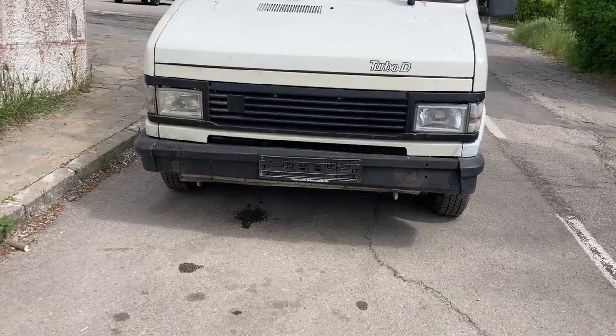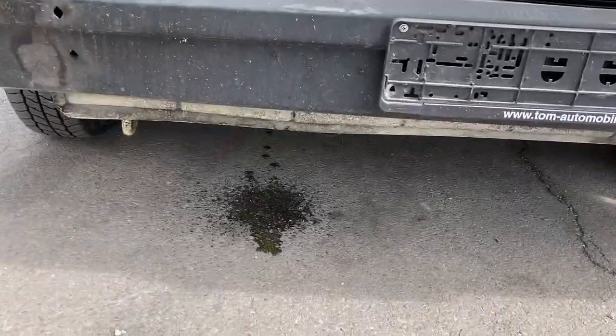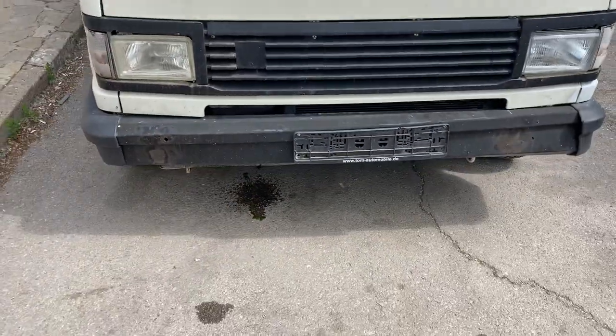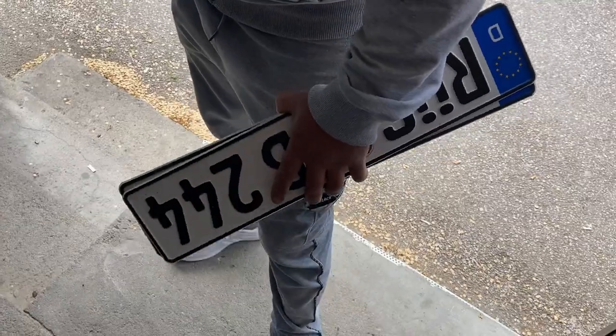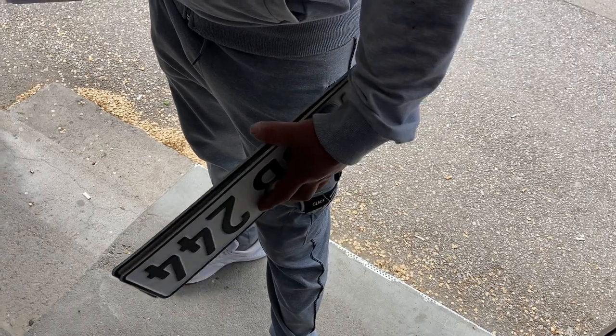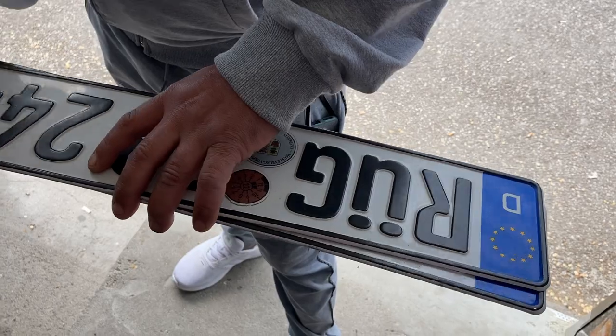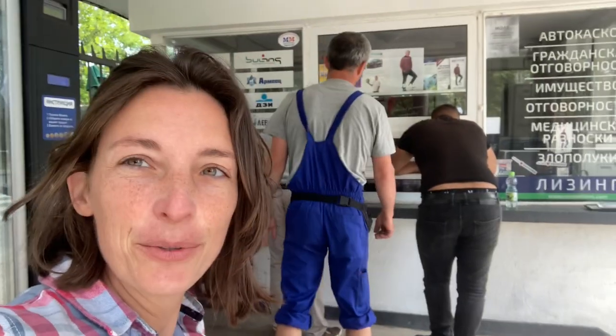As you can see, that coolant leak is actually pretty bad. I just parked here a second ago and it's already going bye-bye. I need to get to the garage. Beautiful number plate, I'm gonna miss you, especially the two little dotties. Oh, bye.